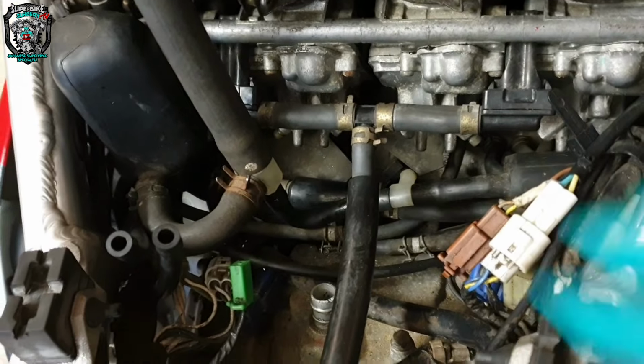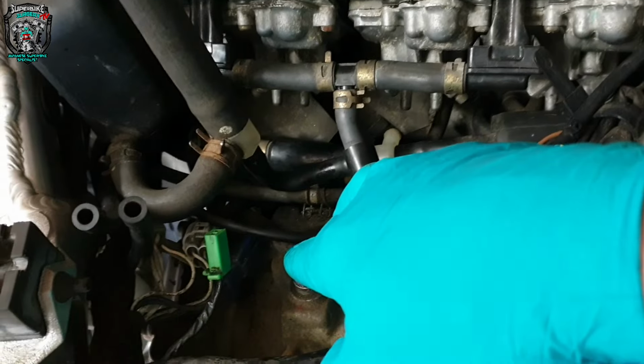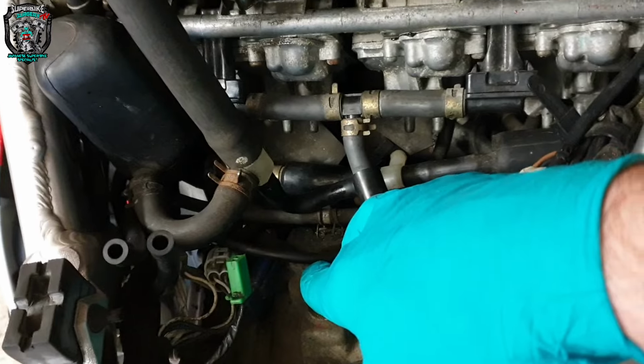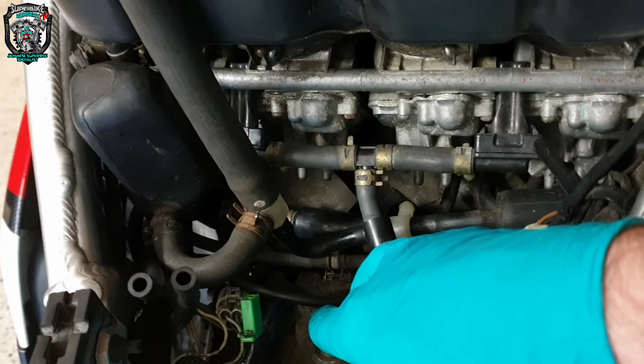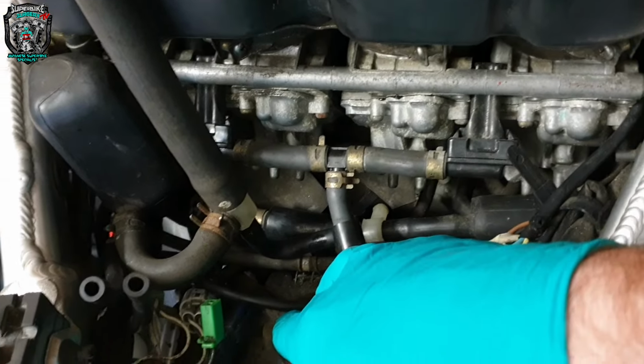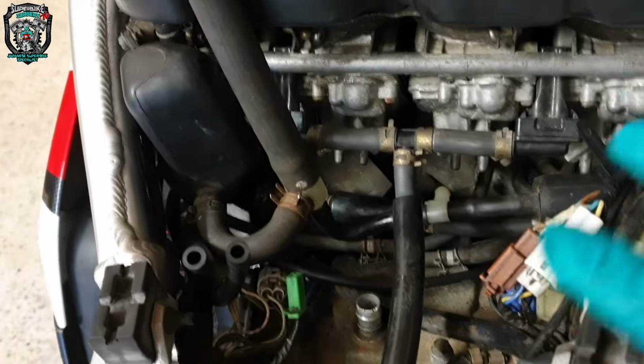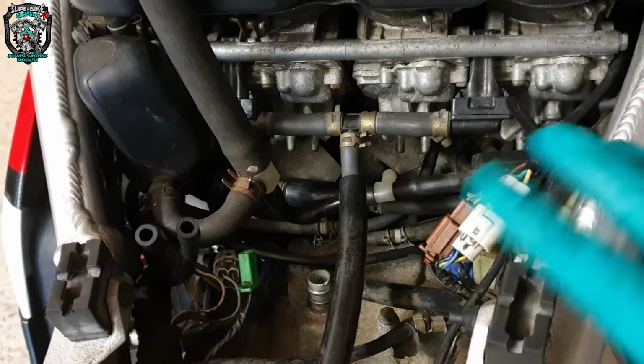Anyway, when you put your finger over here and you physically get pressure building, that pressure has to come from somewhere, and it's the combustion gases passing the piston rings and ending up in the crankcase. So there are a few different directions you could go in.